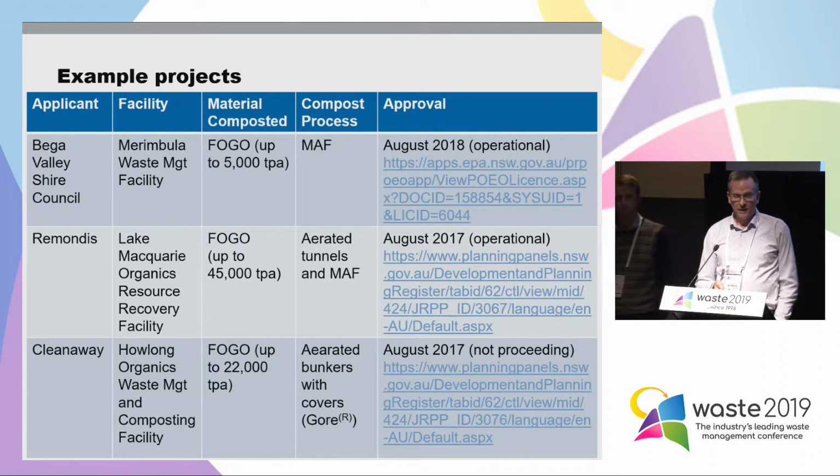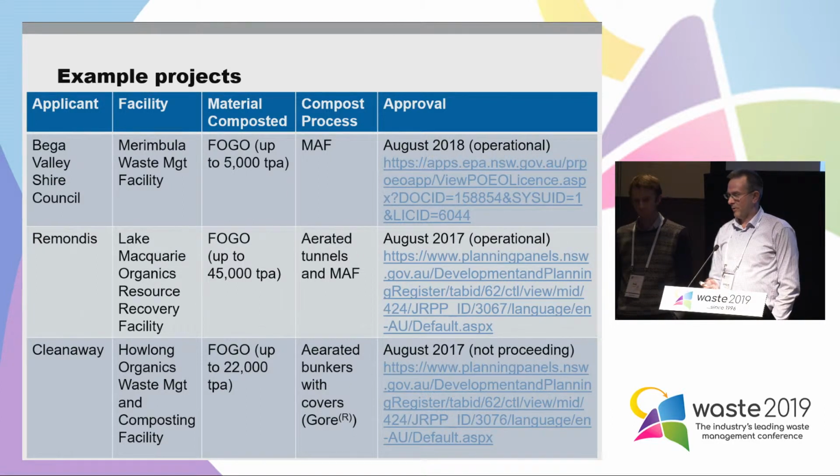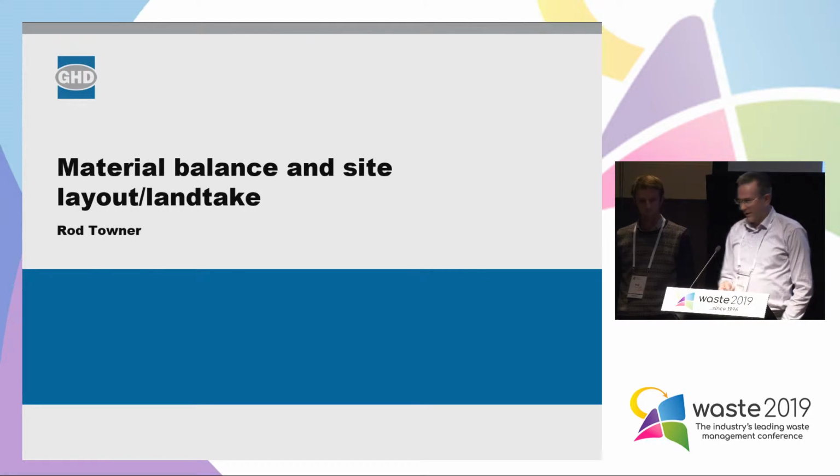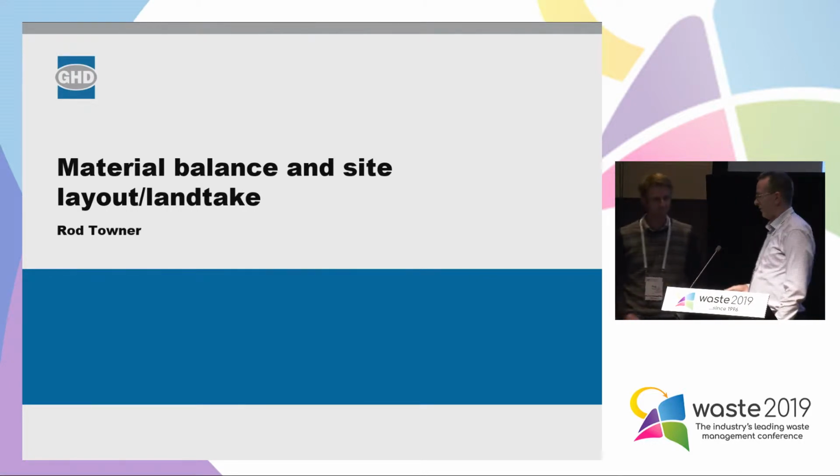Look, some of the projects we've been lucky enough to work on: Bega, down with Merimbula, where it's a FOGO operation, 5,000 tonnes per annum and a mobile air floor, and that was approved in August of last year and is operational. Remondis, and again we're lucky to work with that, on that project where we expanded the approval from, I think it was 30 to 45,000 tonnes, aerated tunnels and MAF. And then Cleanaway, we worked on that down at Howlong, not too far from Albury, 22,000 tonnes, aerated bunkers with Gore covers. Now you'll see there it was approved but not proceeding. I understand the council rescinded the lease on the site after the approval went through, but otherwise it would have been up and running. And on that, I'll hand over now to my colleague Rod, and he'll go through material balance and site layout.